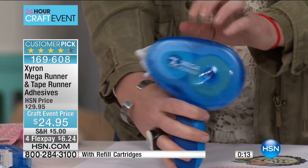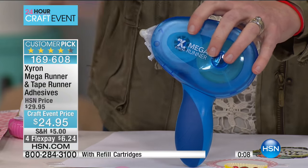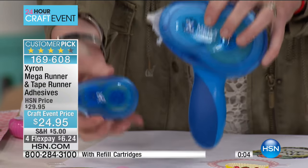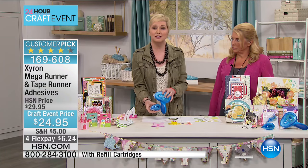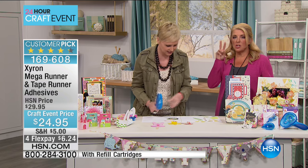And remember, there's 40 feet in here, and 40 feet of refill. So you're getting two machines plus a refill for each, for less than you would pay for this at retail. It's just such an incredible deal.